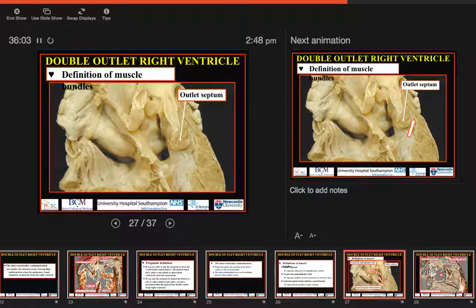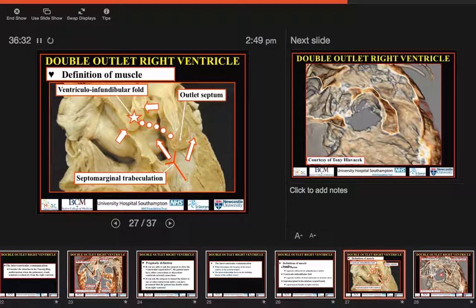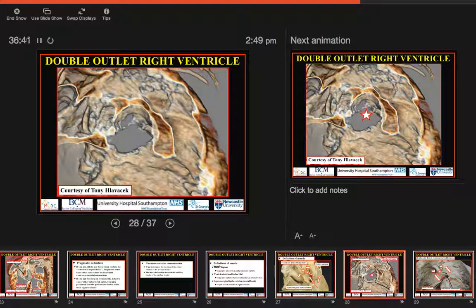So we can look at those muscle bundles in this fascinating heart, which in fact is tetralogy of Fallot with bilateral infundibulums. How do I know that is the outlet septum? Because it separates the outflow tracts. And in double outlet, it is that big block of muscle. How do I know that is the ventricular infundibular fold? Because it separates the tricuspid valve from the aortic valve, and it runs all the way across, and it also separates the mitral valve from the aortic valve. And that is the septomarginal trabeculation. And now you can see all of these things with computed tomography.